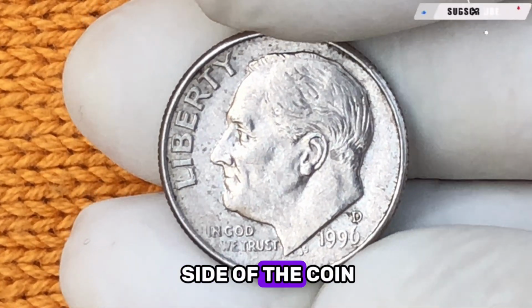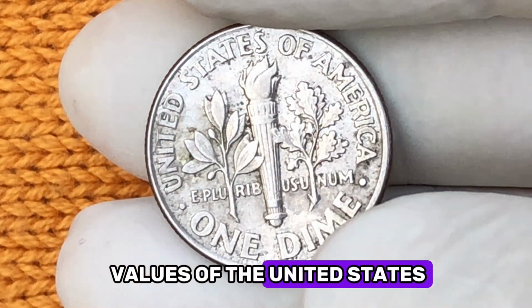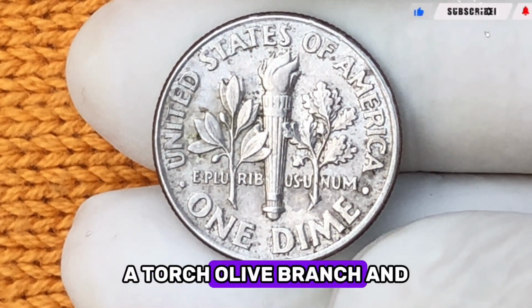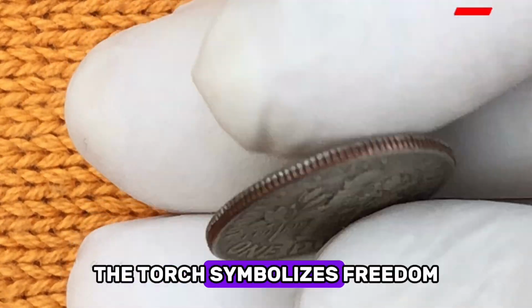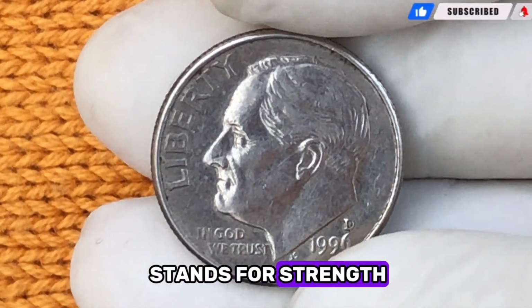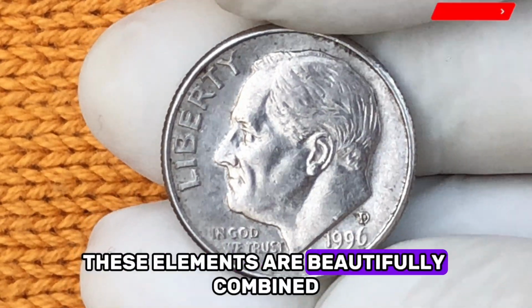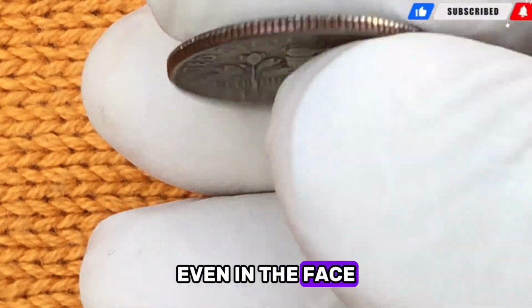On the reverse side of the coin, there is a powerful design that represents the core values of the United States. A torch, olive branch, and oak branch are placed together. The torch symbolizes freedom, the olive branch represents peace, and the oak branch stands for strength. These elements are beautifully combined, reinforcing the idea of unity and strength, even in the face of adversity.